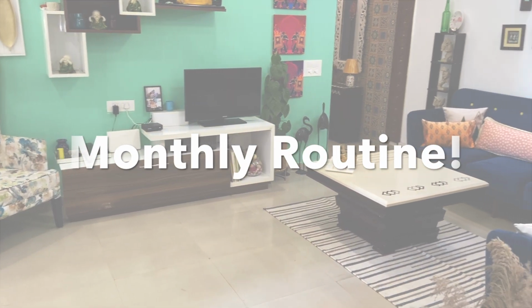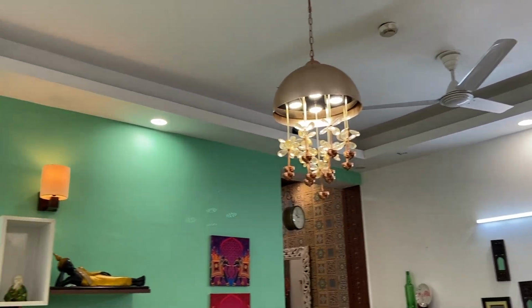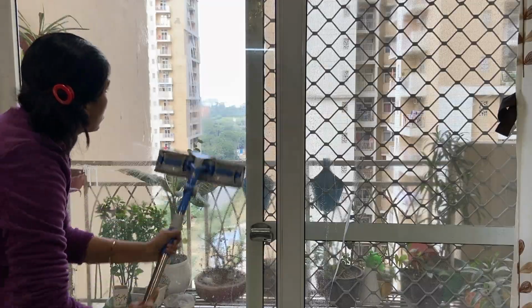Now, as part of maintaining a daily and weekly routine, I can totally understand that it's not possible to include areas like the false ceiling, removing spider nets, cleaning the doors, or even deep cleaning the sofa. All these chores need time as well as attention. I clean them once a month, mostly in the last week of the month but not on weekends. Mostly on Fridays I do the deep cleaning.